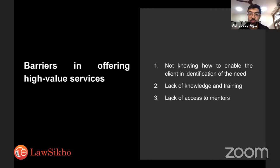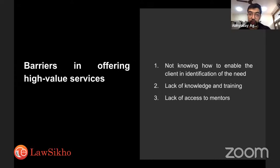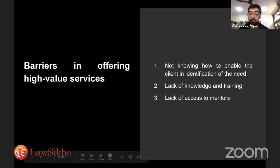We usually start with the assumption that the client needs the service and therefore is coming to us, and we'll offer what the client needs. But I'd say question that assumption and start with this: the client has a pain. Exactly which service the client needs, we don't know. And therefore, when we look at the pain more carefully, we can identify what would be valuable for the client. That's how we identify a high value service and enable a client to recognize that they need this.